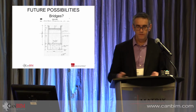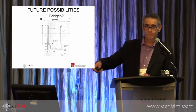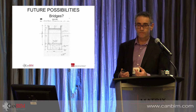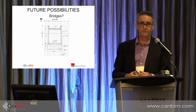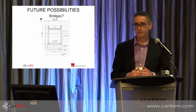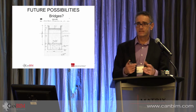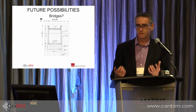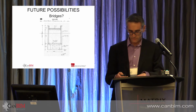Bridges. This is my BIM backup. I use pen and paper because I don't know how to use BIM. But bridges, why not? Why can't we prefabricate them off-site? And I'm going to give kudos to our friends at the back of the room there. They just installed a bridge in Toronto where they built it off-site and slid it in under the expressway one weekend and got it into place. That's starting to look at things differently and approaching the world differently.